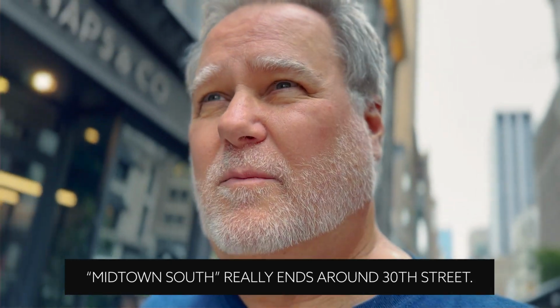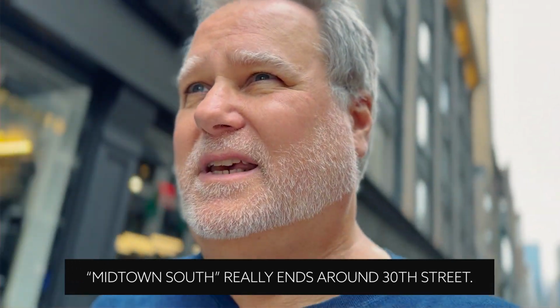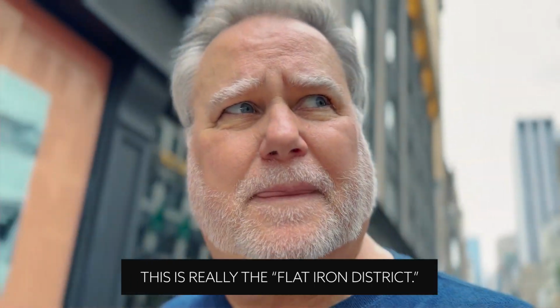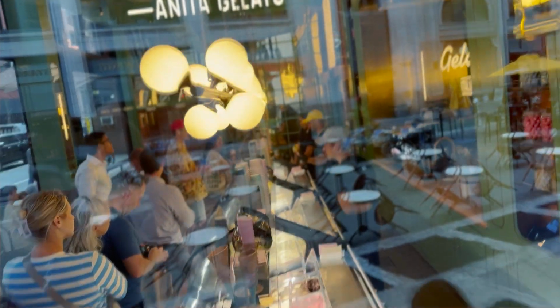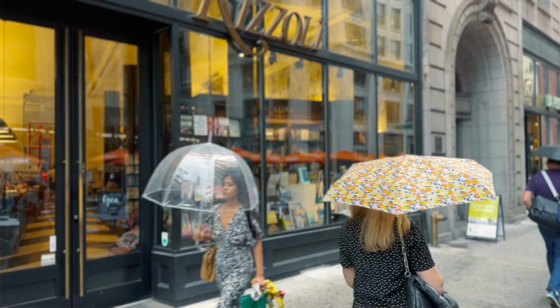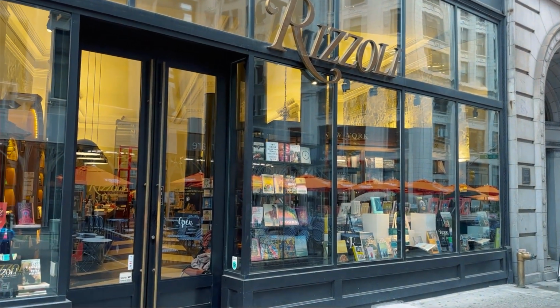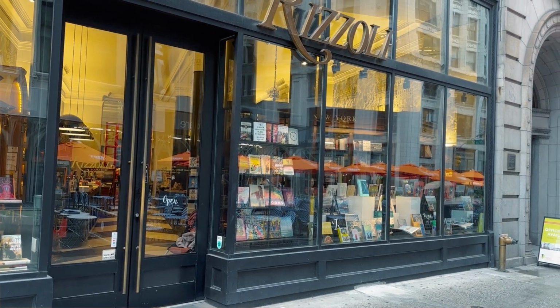We're headed to the Flatiron Building to take a look at that. It's such a cool building. And it's not technically Midtown anymore. We're sort of moving into the Chelsea area. Maybe Murray Hill might be the other neighborhood east of that. 225. That looks really good. Rizzoli is kind of a famous high-end bookstore. Glad to see they're still here.